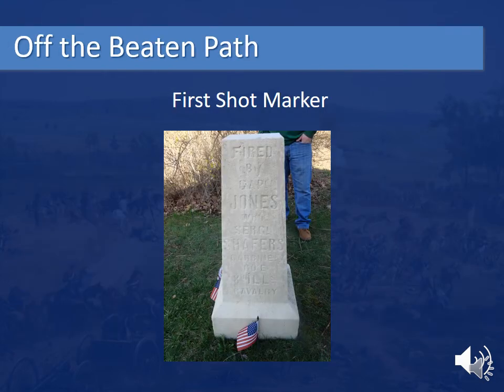Okay, so this is the first shot marker. This is part of a few things that are off the beaten path from the battlefield. This is where Lieutenant Marcellus Jones of Company E of the 8th Illinois Cavalry Regiment was picketing the Chambersburg Pike at this location on July 1st when he saw a strong force of Confederate infantry begin to cross Marsh Creek about a half-mile to the west. A private was about to fire first when Jones stopped him and said, "Give me the honor of opening the ball."